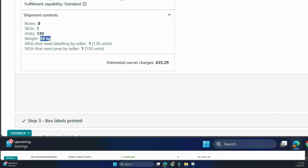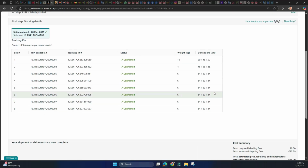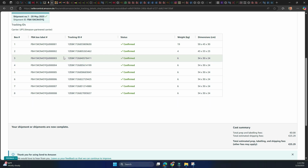because that's what we need. So guys, before we copy and paste our tracking number, we need to know what the weight of our shipment is. In this example, we have 8 shipments, 8 boxes, the total weight of about 59 kilos. We just need to know it. I just need to keep that in mind because we're going to put that in the UPS website. And then we're going to scroll down and go to where your tracking is. And we're going to copy all 8 tracking numbers to go to the UPS website. So we copy the first one and then we go to the UPS website.